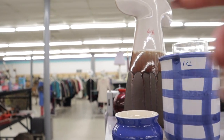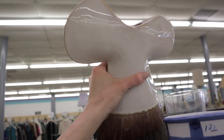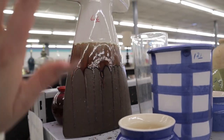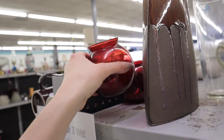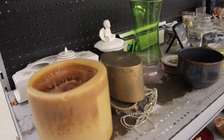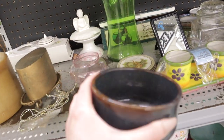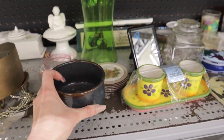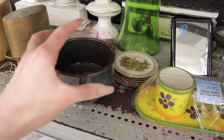Oh, wow, look at this thing. Does that mean it's $6? It's kind of a sculpture. That's a really nice sculptural piece. Got some red ones back here. There's a lot of stuff here. That's really cute. That's super cute.